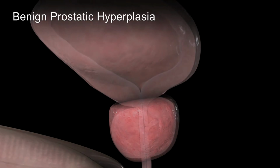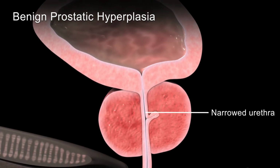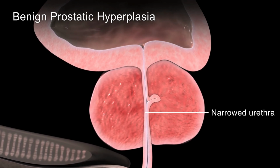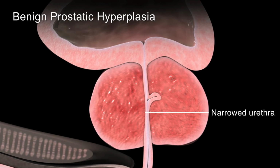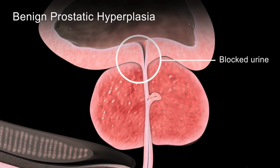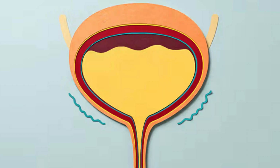The intensified and sudden nature of the urge to urinate creates a disruptive force, making it difficult for individuals to manage and maintain their usual routines. The impact extends beyond the physiological realm, seeping into the emotional and psychological dimensions of daily life.